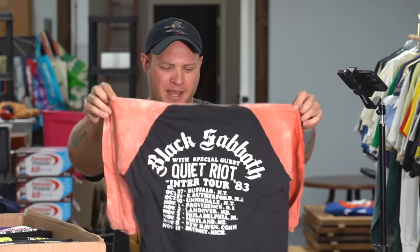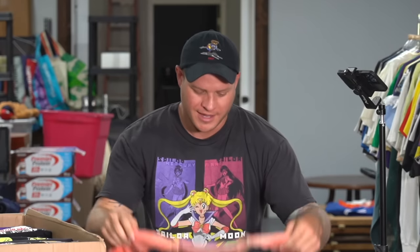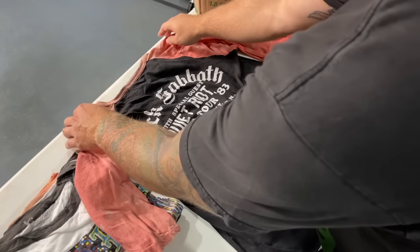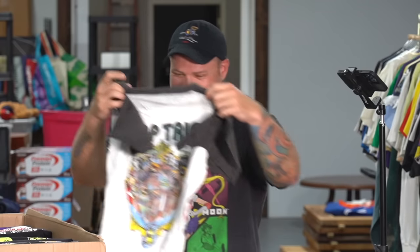Oh, ooh. Another crazy Black Sabbath. This is the Born Again one with that devil baby on the front. Oh, it's got the back hit on it as well. Oh, with Quiet Riot too. 1983. I was not expecting that. Front with the Quiet Riot hit on the back too. This is a crazy lot.